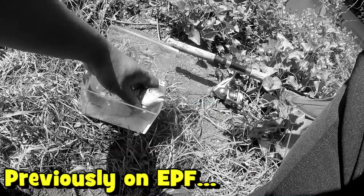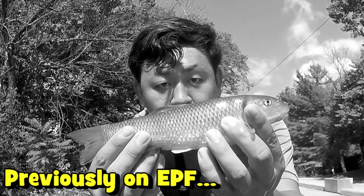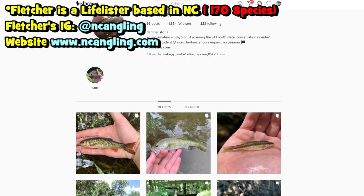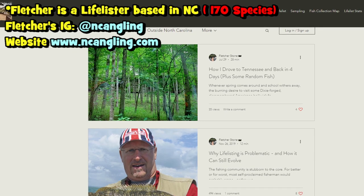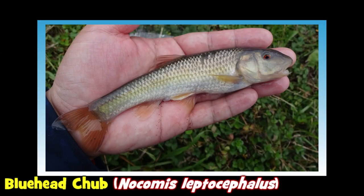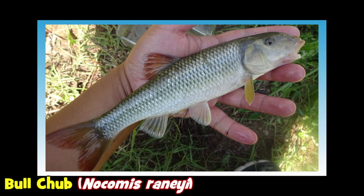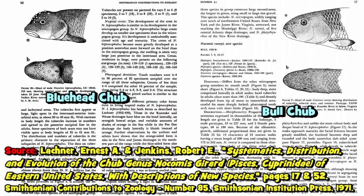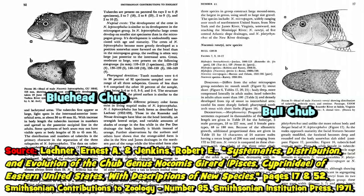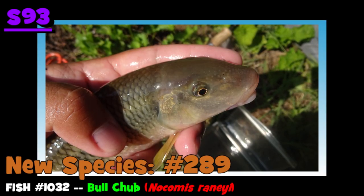If you watched the previous video on the YouTube channel, you saw that I caught some mystery chubs from the Roanoke River yesterday. So last night, I went back to the hotel and I consulted with my friend Fletcher, aka NC Fishing, on Instagram, and he shared some very good data on how to differentiate the bluehead chub, the Nokomis leptocephalus, from the bull chub, the Nokomis ranae. I compared photos, especially of the males. The top of the head was so important to differentiate them. And I finally came to the conclusion, 100% certain, that one of those samples was a bull chub.